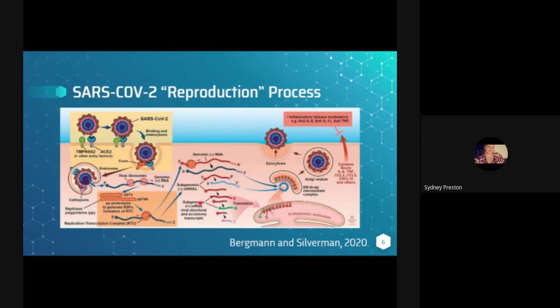In the middle here, following uncoating and releasing of the viral RNA into the cytoplasm right here, translation of the open reading frame 1a, or ORF1a, and ORF1ab produces polyproteins PP1a and PP1ab. These in turn are processed by viral proteases encoded by ORF1a to yield 16 non-structural proteins.